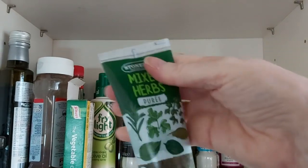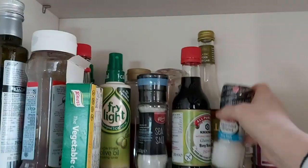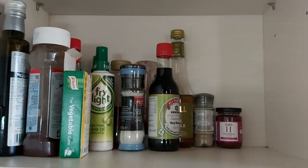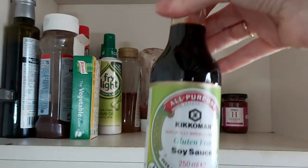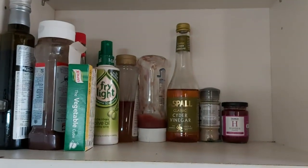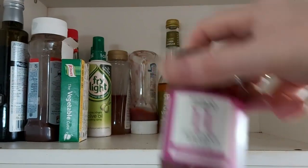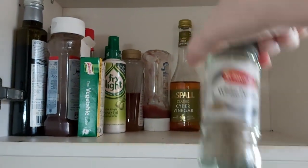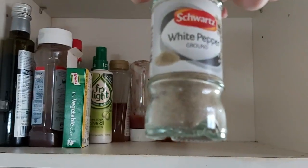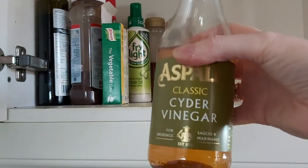Then I bought this the other day in a kind of, oh my God, what if I can't get any herbs? So I bought this from Aldi, and oh gosh, another salt grinder, and another one, oh dear, soy sauce, again, another one, a jar of harissa, which again is good for flavouring things. Oh, yet another white pepper. Oh dear. Please reassure me that everyone has this same issue.